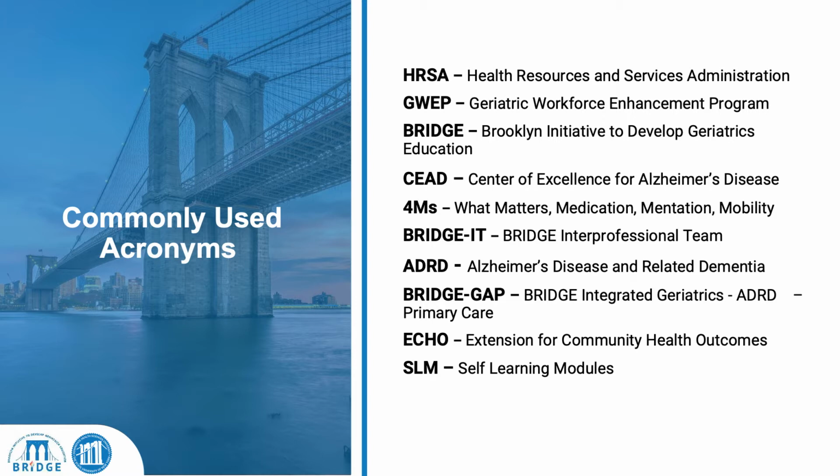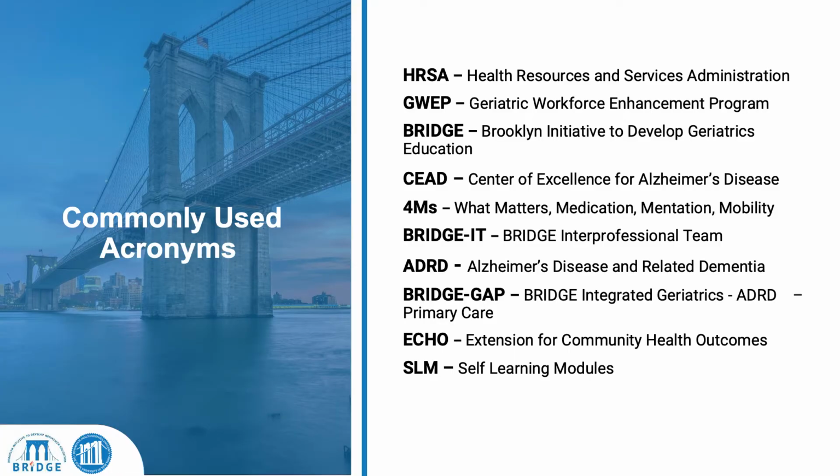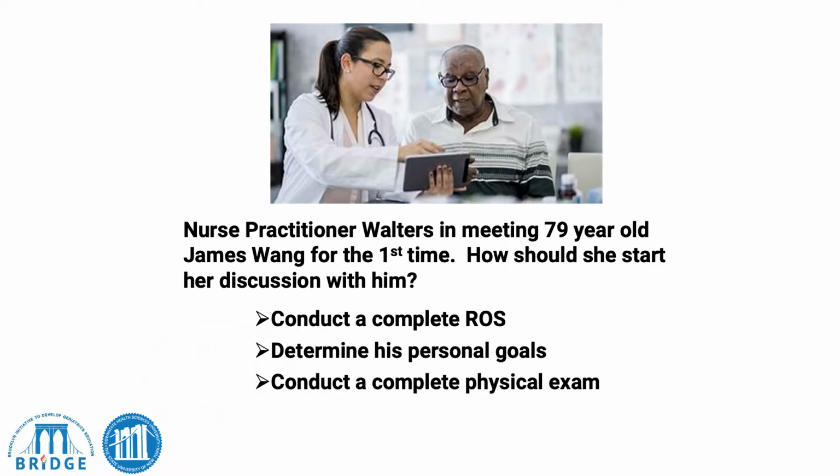Let me move on now, and let's give some thought to what practice is like today. All of you have been exposed to practice in one way or another, as students, as providers, and I ask you to take a moment to reflect on some of the things that are really important in care of older adults, but also in care of our other patients. But we're going to talk about what makes it a little bit different for our older population. So let's get started thinking about some of the key concepts.